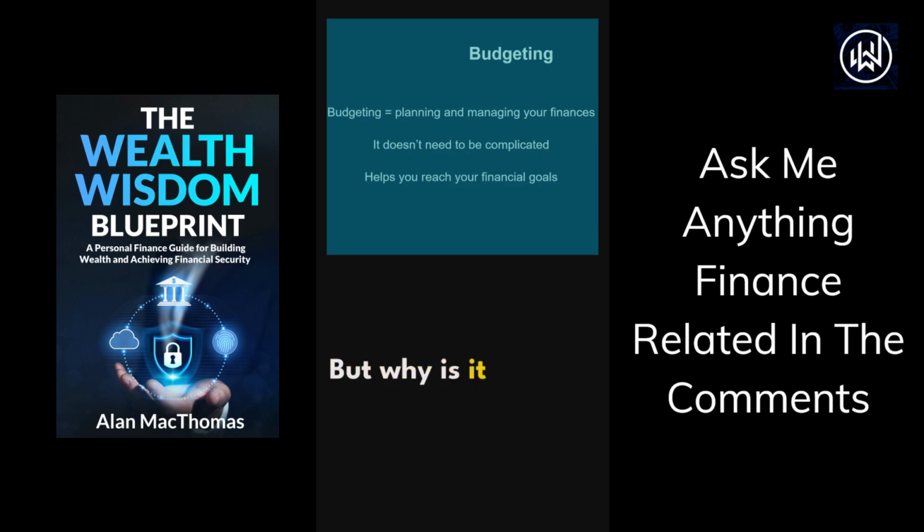But why is it important? Many people don't realise how important budgeting is until it's too late. Budgeting is a powerful tool that can help you avoid overspending, get you out of debt, save for the future, and achieve your financial goals. With a budget, you can gain a clear understanding of your income and expenses, and that can help you make the most of your money and avoid financial stress.